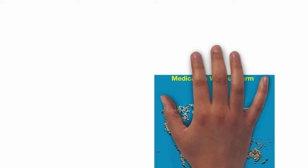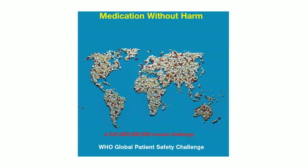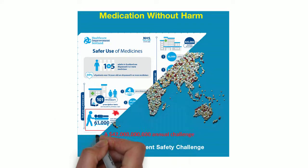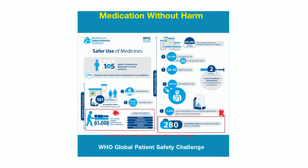The World Health Organization has set medication without harm as a 2017 patient safety challenge. It's estimated to cost globally 42 billion euros a year to treat medication harm. And in Scotland, one patient dies every 1.3 days as a result of medication harm.